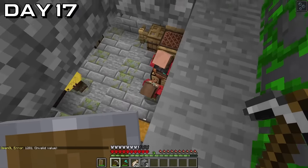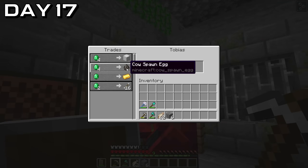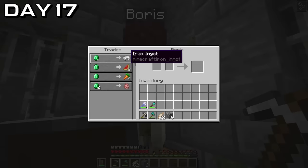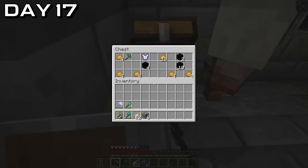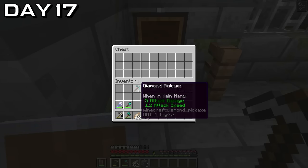And he is. Oh, we have 3 now. Oh, we have 4 actually. We have Tobias. Oh, a cow spawn egg. We have Joe with a sheep spawn egg. We have Boris with a pig spawn egg. And our boring guy, Bruce. What are the new supplies though? Some more food, some more coal, an iron chest plate of protection diamond 3 and a diamond pickaxe.